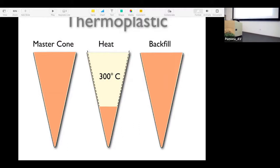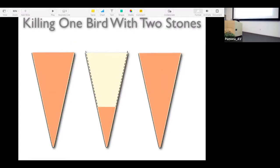Also, at this point in time, heated gutta percha techniques were being introduced to the general dentist. Endodontists know how to do this, but this is not such an easy technique for the non-specialist. So basically, what would you do? You'd fit a master cone, burn out a lot of the gutta percha, hoping not to dislodge the apical portion, and then you'd backfill it. And my ex-partner actually used to refer to this as killing one bird with two stones. Because what are we doing here?